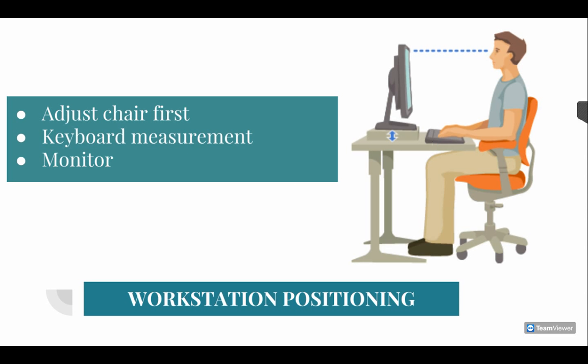So let's see, what else do we want to cover here? Yeah, keeping your ear over your shoulder is a good sign that your monitor is in the right place.